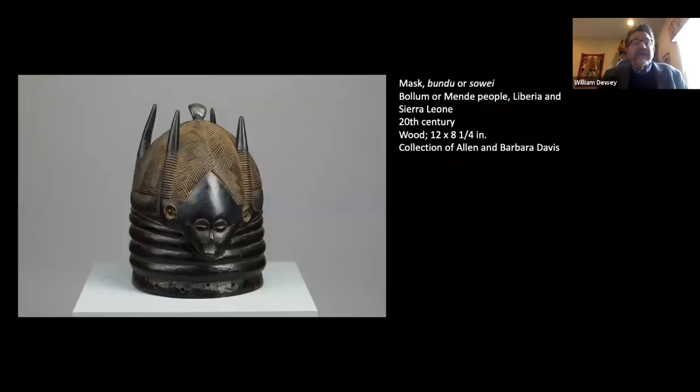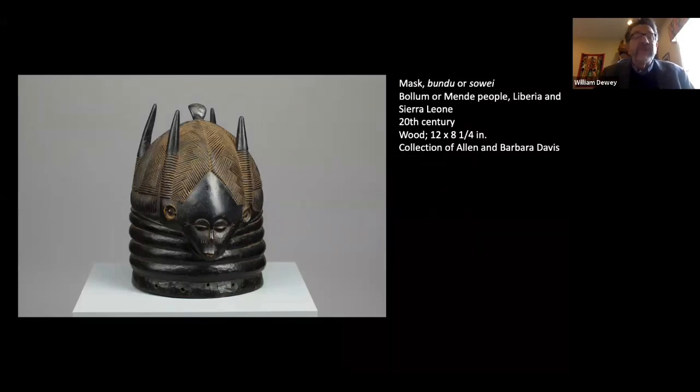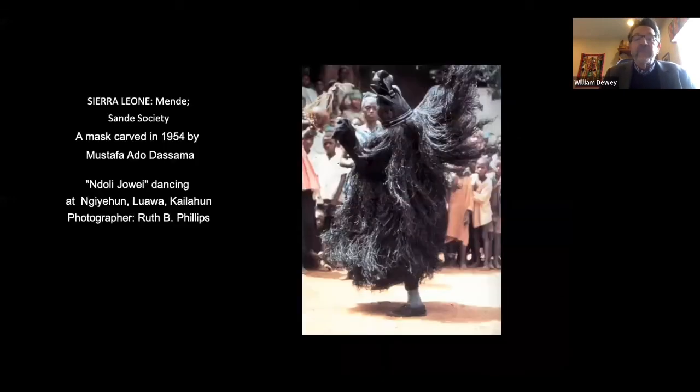One mask that is unusual because it is used by women, whereas most are used and controlled by men, is this one from the Sande society, people of the Mende. That's a women's society. Here the women wear the mask, and it goes over your head and rests on your shoulder. And this again is supposed to represent female beauty. And so here is one performing.